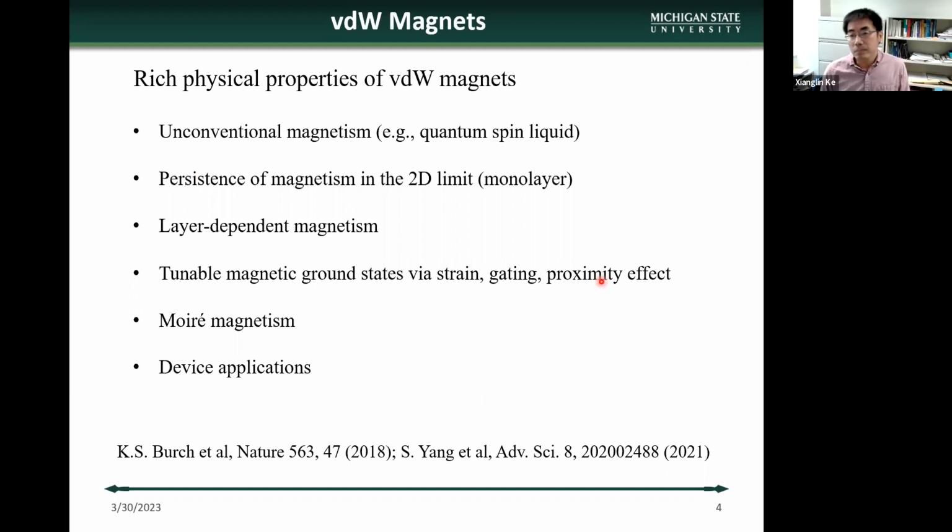Furthermore, new phenomena, such as so-called moiré magnetism, can emerge by just stacking different types of van der Waals material, or even the same type of van der Waals material on top of each other with different twisting angles. Last but not least, van der Waals magnets could also find a lot of potential technological applications, particularly in the spintronics field. Therefore, van der Waals material represents a great platform for both fundamental scientific research as well as practical technological applications. So today, I would like to focus on another aspect of van der Waals magnets.